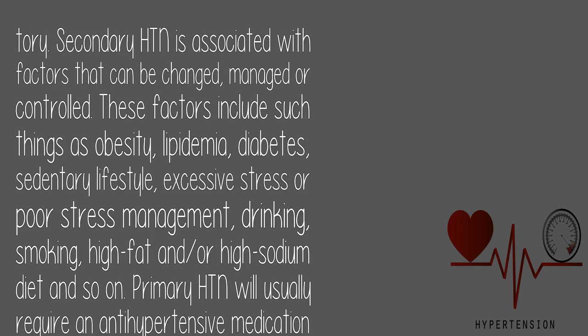Primary HTN will usually require an antihypertensive medication because you can't change the factors that drive it. Secondary HTN is managed by a combination of medication and changes in lifestyle and or diet.